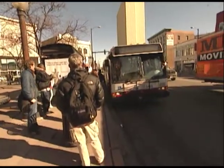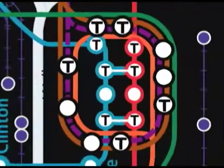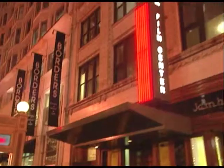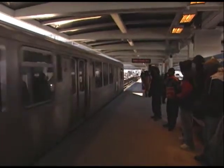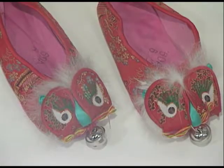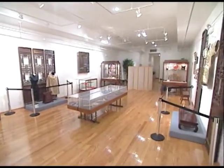This month on Connections. Our travels around Chicagoland begin in the heart of Chicago's Loop, at a theater where you can catch all types of movies, from foreign films to classics. The Gene Siskel Film Center is our first stop. Next, we'll tell you about the CTA's vision for meeting future service needs and what it could mean for customers. Then, the Red Line will drop us off in Chinatown, where you can experience Chinese culture in a whole new way at the Chinese American Museum of Chicago.